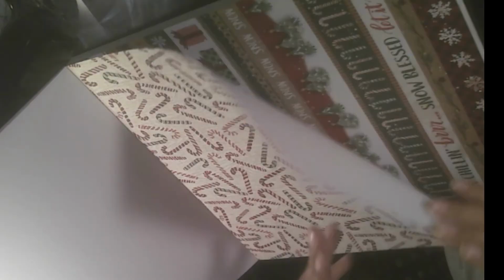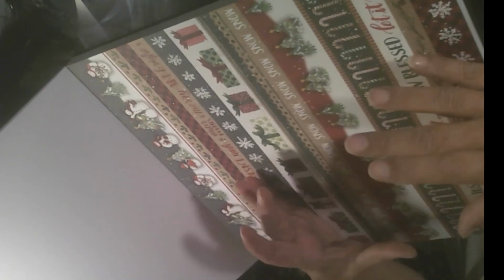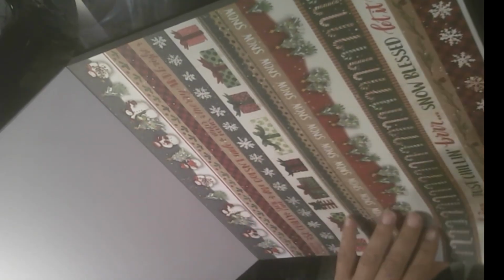And then this has got snow on it. Candy canes, did I miss one? Holly or mistletoe. Candy canes. I love this paper. I got the smaller version in the 6x6 of this.